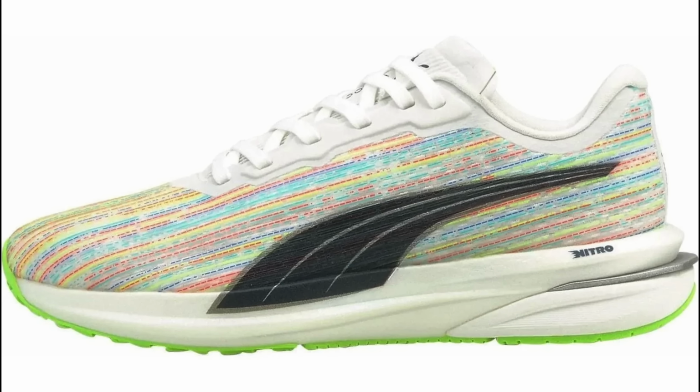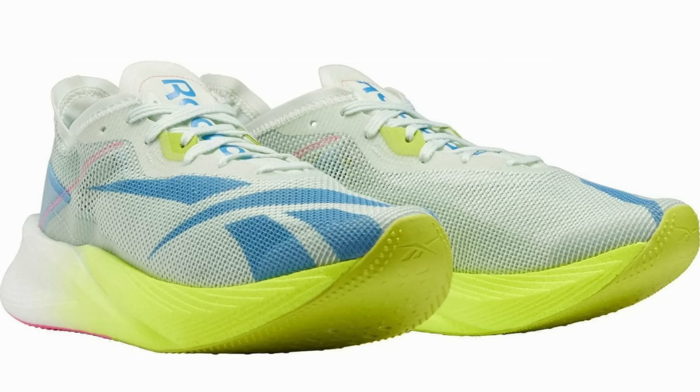Women's pairs of the Velocity Nitro Original are down to £60. That's a great shoe for some daily running. It's pretty much as close as you're going to get to a Puma version of Nike's do-it-all Pegasus model. Select sizes of the men's Reebok Floatride Energy X at £89. So that's a good 40 quid off of the retail price.